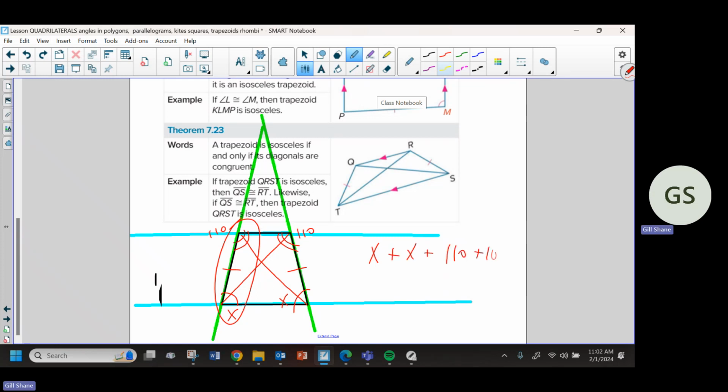110 plus 110 has to equal 360, because that's one of the ways you saw these. The four angles have to add up to 360. We just circle what's in all four angles, 110, 110, X, X. Well, we add all four of those up, X, X, 110, 110. We did this the other day, so I'm going fast. I'm still recording it.